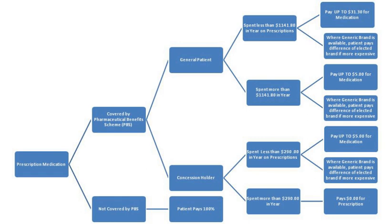Topic: Foreign visitors. PBS subsidies are available only to Australian residents who generally must produce a Medicare card and to certain foreign visitors whose countries have entered into a reciprocal health care agreement with Australia.